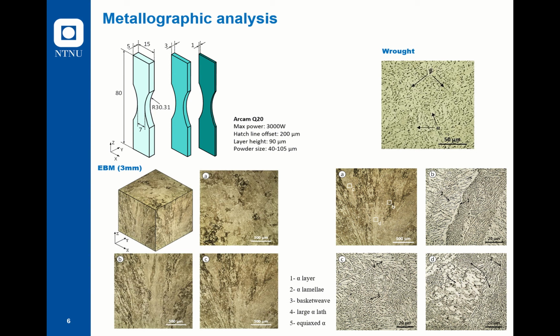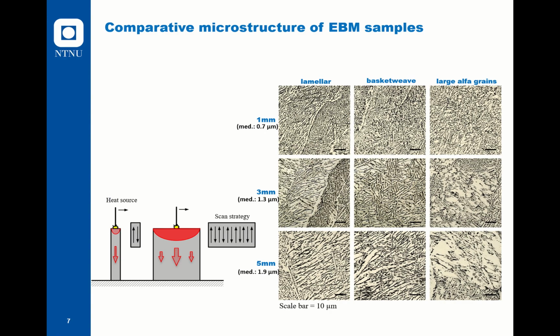So looking at the microstructure in different samples with different thicknesses, we could observe these microstructures that are shown here. The different rows show different build thicknesses from 1 to 5, and different columns show different microstructure from lamella basket weave to large alpha grains. We can see that the width of the alpha grain changes from 0.7 micrometer to 1.3 micrometer and 1.9 micrometer for the cases of 1 millimeter, 3 millimeter and 5 millimeter build thickness. This is a considerable change in the size of the microstructure, but what is the reason for this?